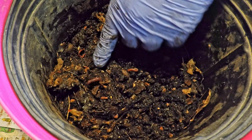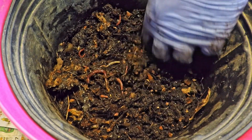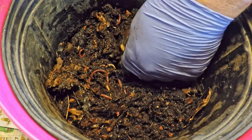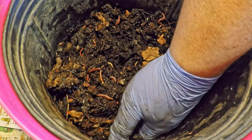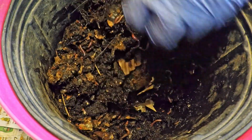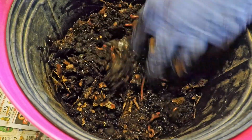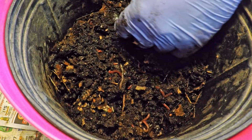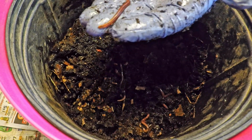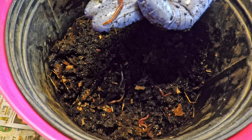And I believe on this one I'm starting to see it. It's a little bit tough to tell though. But on a lot of them I don't really see it. Let's see if we can get a few more of these little guys up to the surface so we can inspect them. Let's see if we can get a good close-up look at one of these little guys to see if we can spot that body segment.